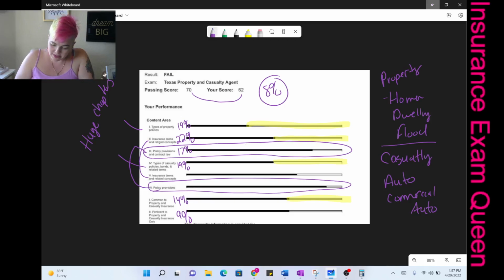But what I really notice here is insurance terms and related concepts. That's a tiny chapter, only like 8 to 9 pages of reading, whereas types of property is like 100 pages. Having done this for so long, I just know how big chapters are. Types of property has a little bit more points available than insurance terms, and they're almost the same. But because types of property is 100 pages worth of study, it's going to be a lot harder to get those points. Studying those, you're talking about maybe 80 to 100 pages. Studying these, you're only talking about 8 pages. So it's going to be a lot easier to get insurance terms and related concepts than types of property, and that's true for every state.